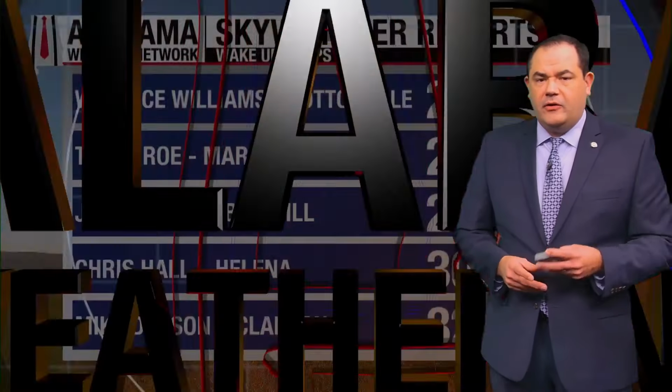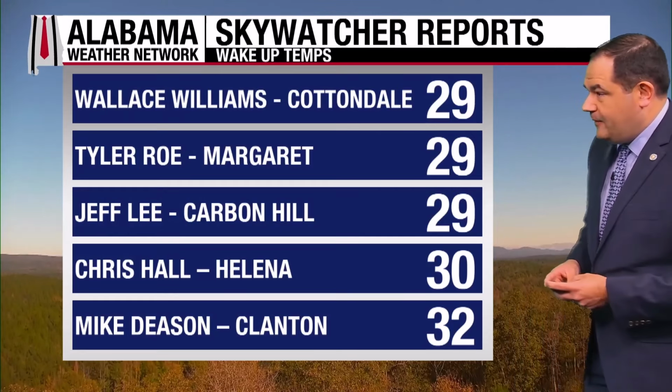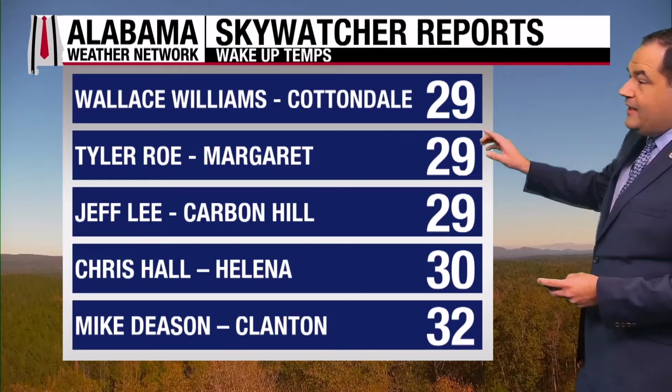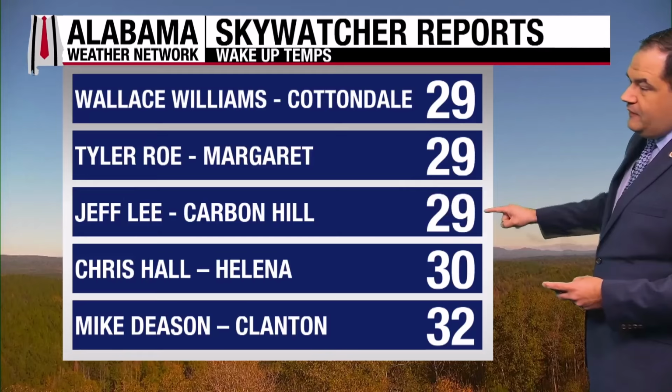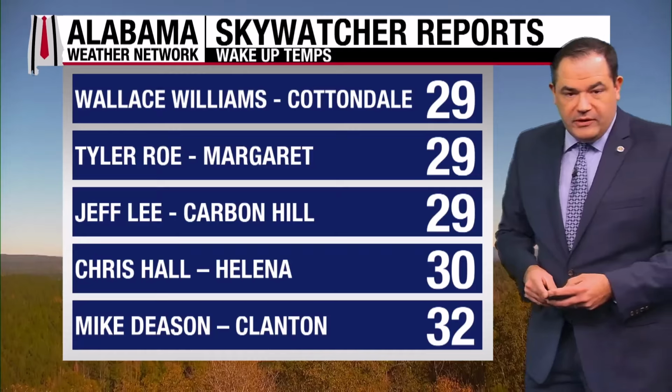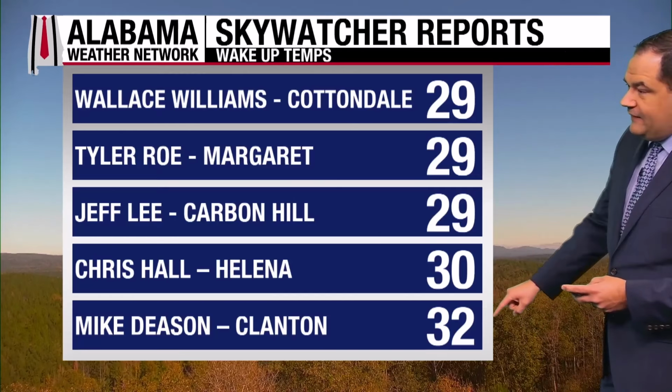As we take a look at what our sky watchers got, we did get some 20s out there as well. So some of the sheltered spots did actually get into the upper 20s. So Wallace Williams in Cottondale, Tyler Rowe in Margaret, and Jeff Lee in Carbon Hill all hit 29 degrees this morning. Saw a few other reports of 20s out there as well. And then Chris Hall in Helena hit 30. Mike Deason in Clanton hit 32.